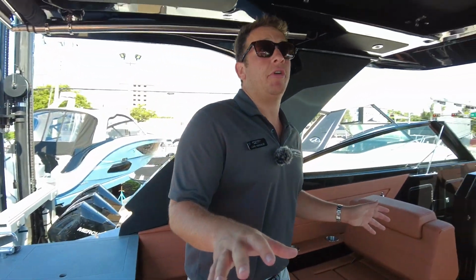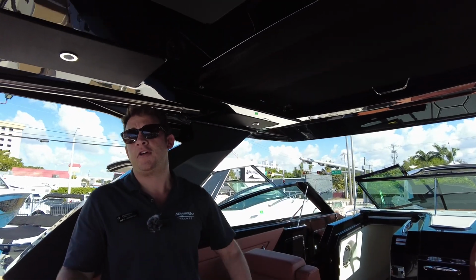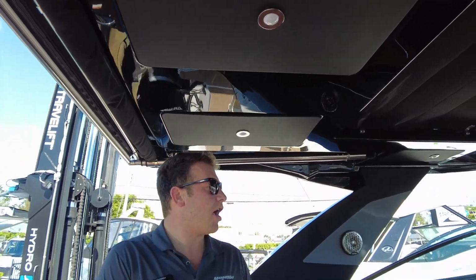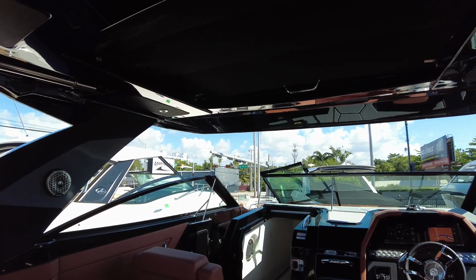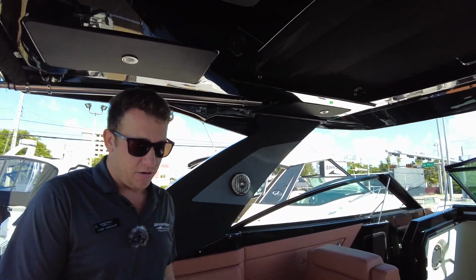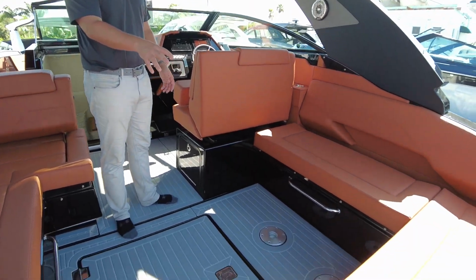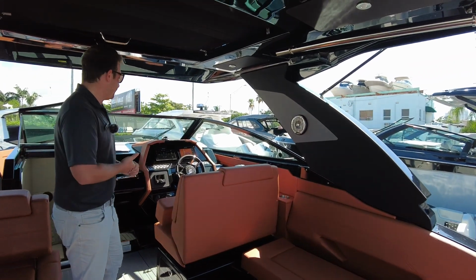Right here is the really nice shaded portion of the boat. You have all your lighting in the rooftop, sunroof, and Sure Shade that'll extend out so you can really shade the entire boat. You also have an option to do a full shade on the bow seating area too, so you could shade the entire boat if you'd like. Right here, there's a couple options for different tables in the main seating area, as well as a full sun pad option.